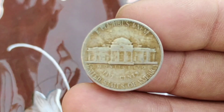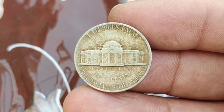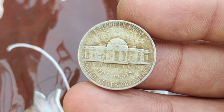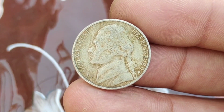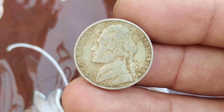Now, let's talk about the big question. What is the value of a 1989 Jefferson nickel with P mint mark today? In general, circulated nickels from this year and mint are worth $5,000. However, in fine condition, they may fetch a small premium, typically $60,000 depending on the buyer.